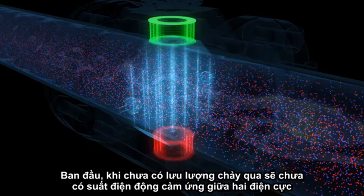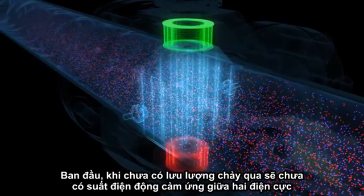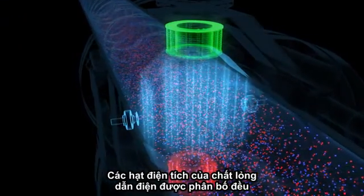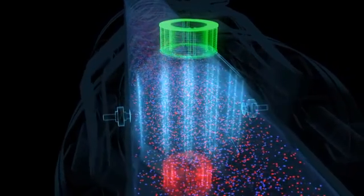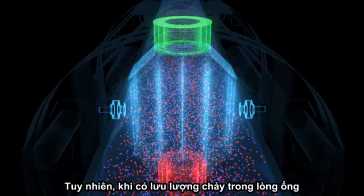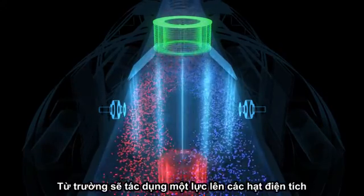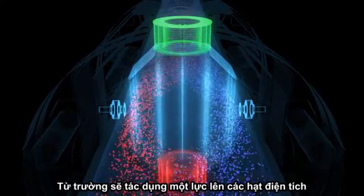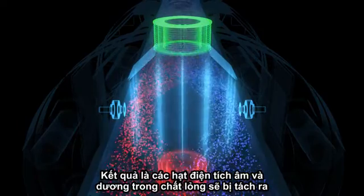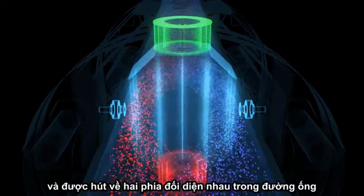If there is no liquid flow, no induced electrical voltage is measured at first between the two electrodes. The electrically charged particles of the conductive liquid are evenly distributed, shown here in water with red and blue particles. However, as soon as the liquid starts to flow in the measuring tube, the magnetic field applies a force to the charged particles. As a result, the positively and negatively charged particles in the liquid are separated and collect on the opposite sides of the tube wall.